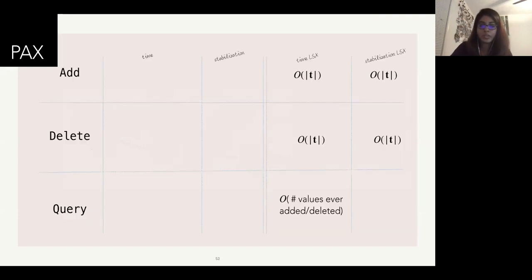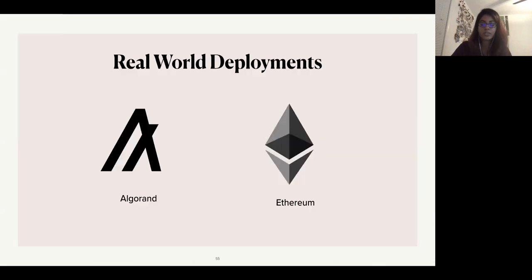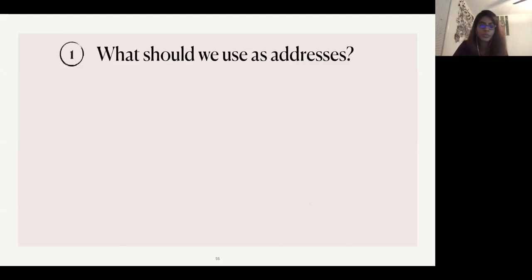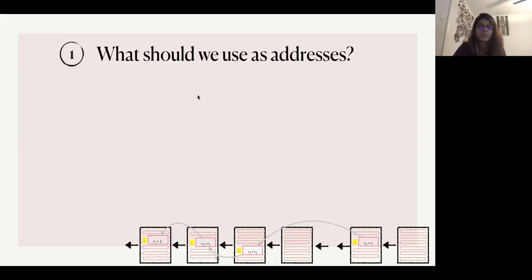Okay, so now let's come to the deployment part and some experiments that we did. We implemented these algorithms on Algorand and Ethereum. After looking at our results, there were some things that we thought about. The first question that we needed to answer was, what are these addresses anyway? Let me just move this bar.